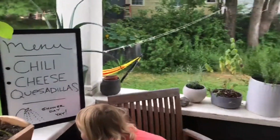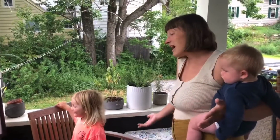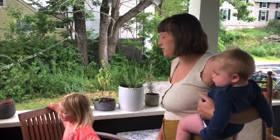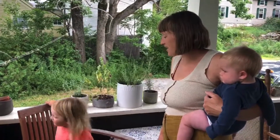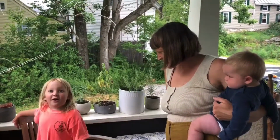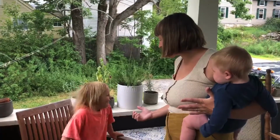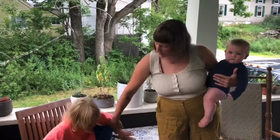Oh man, chilly. And it's shower day. I mean, that's good. But what if we went down to the Gosport Grill and we got some lobster rolls? That's such a good idea. Let's go. We gotta walk down to the pier.